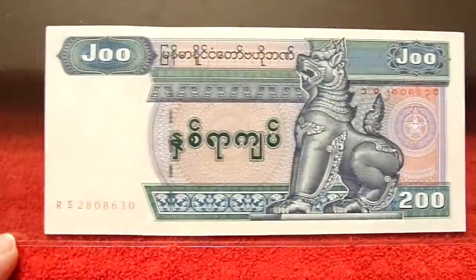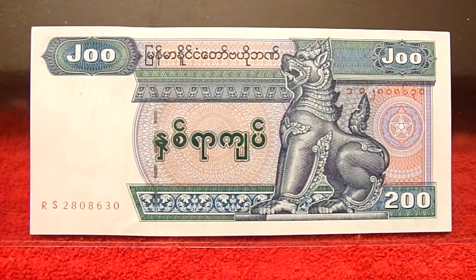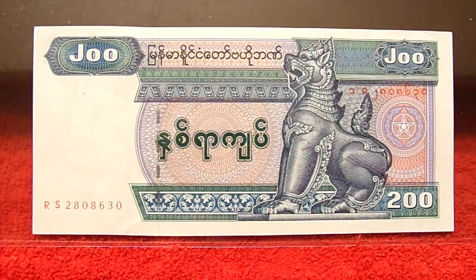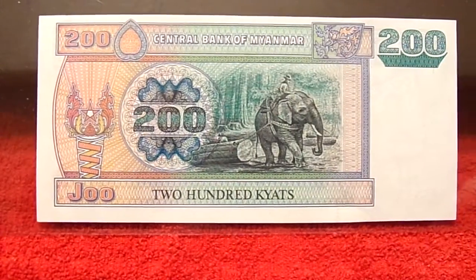Next up, we have a couple more notes I, for some reason, hadn't picked up yet, or sometimes it's hard to find or track down. I use about 6 different sources, and then availability, and I try to get all my notes from sources within my country for shipping and crossing borders with money. Sometimes customs can be a little interesting.